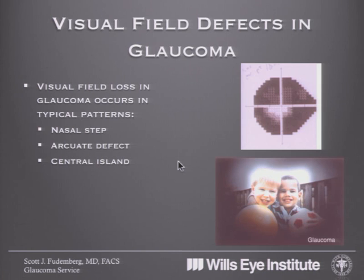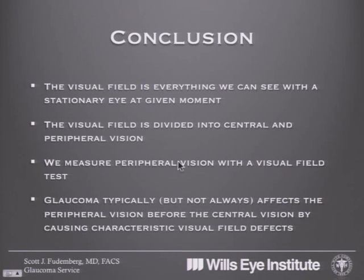So to conclude, the visual field is everything we can see with a stationary eye at a given moment, and the visual field test is our way to measure the visual field. The visual field is divided into the central and the peripheral vision, and we measure the peripheral vision with that visual field test. Glaucoma typically, but not always, affects the peripheral vision before the central vision, causing characteristic defects in the visual field. And that's why we think the visual field test is so important and why we put you all through it so often.